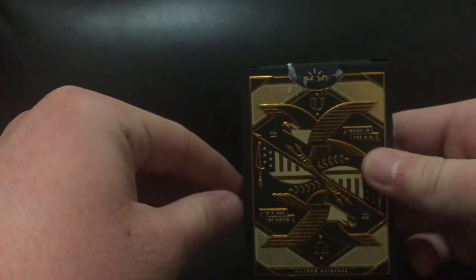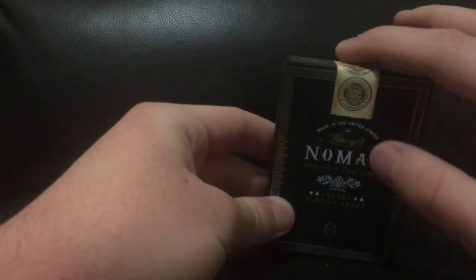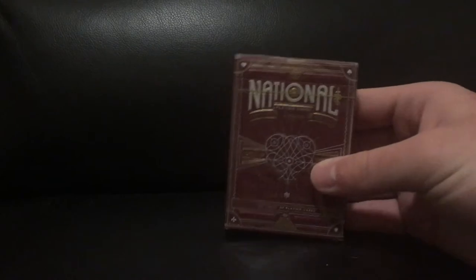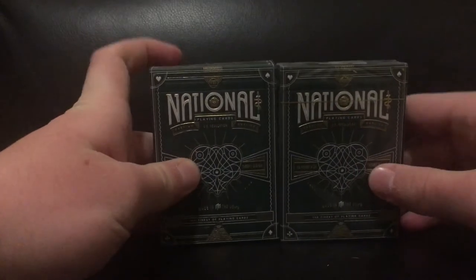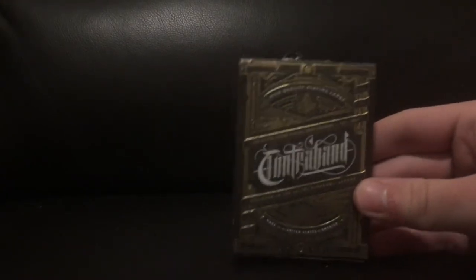Citizens. Medallions. Union. Animal Kingdom. Nomad. I like here. It looks kind of cool. I have the red national to go along with green national. One open, one unopened. And then contraband. Let's see what's next.